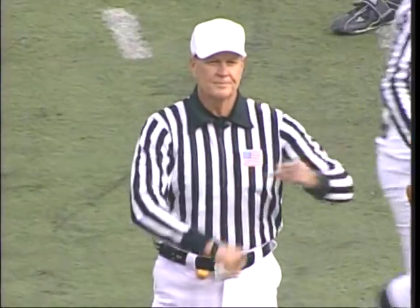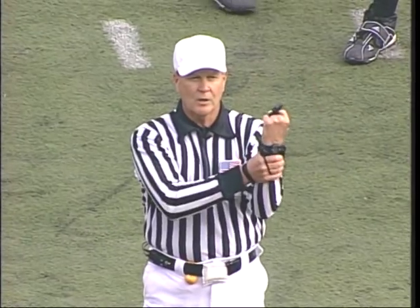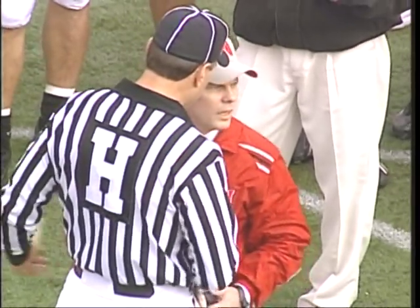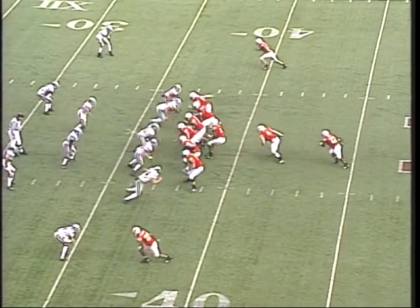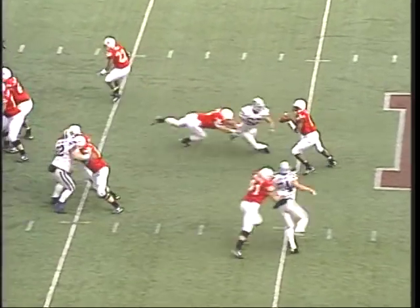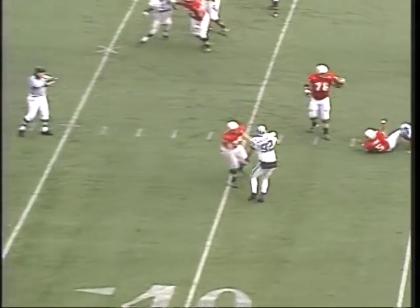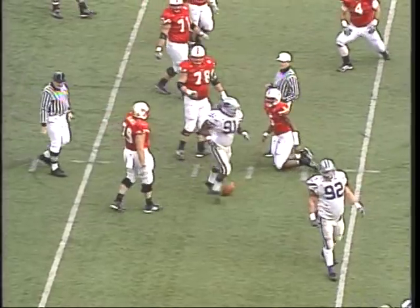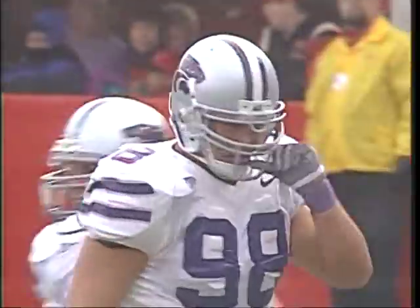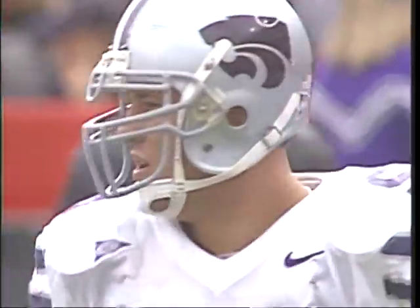Illegal formation on the offense, holding on the defense. The penalty's offset. 3rd down. Nebraska 3rd and 8 from the Kansas State 37. Wideouts left and right. I formation. Lord looking left under pressure. And it's incomplete. He throws it as he's going down. And Andrew Scholl with all kinds of pressure on Jamal Lord. K-State did a good job in coverage right there.